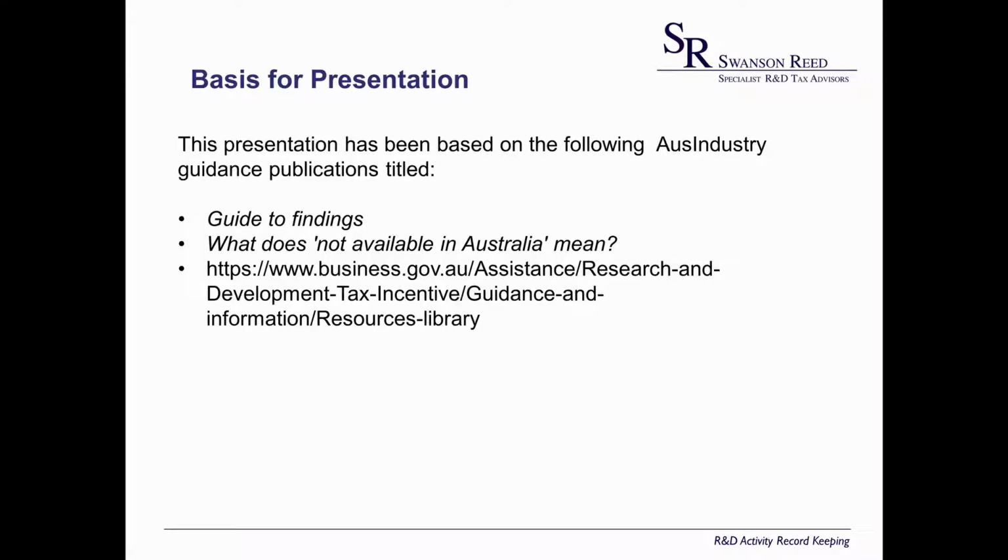This presentation will seek to provide information around the process for AusIndustry findings and seeking approval to claim overseas R&D activities. This presentation has been based on two AusIndustry guidance publications which are available on their website: AusIndustry's Guide to Findings and an AusIndustry publication titled What Does Not Available in Australia Mean?